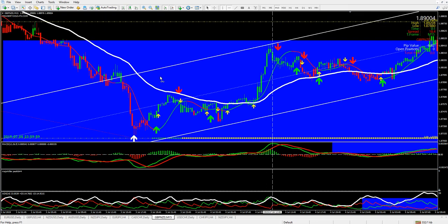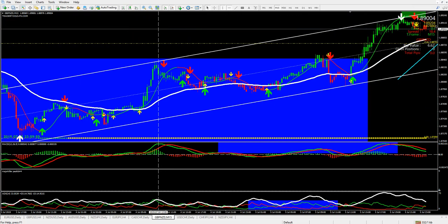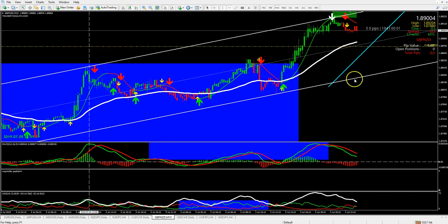Look at here. Here's your triple arrow. If you would have cut this right in the beginning, you would have been somewhere from here. You would have been right now at 158 pips. See, that's what I like. That's what I like, the 50 minute.